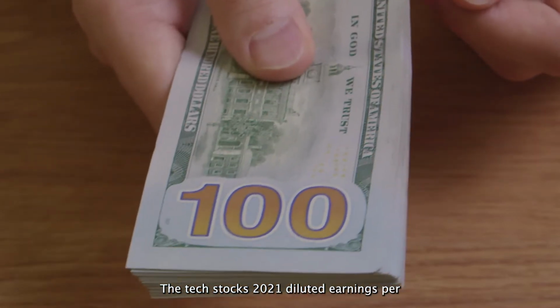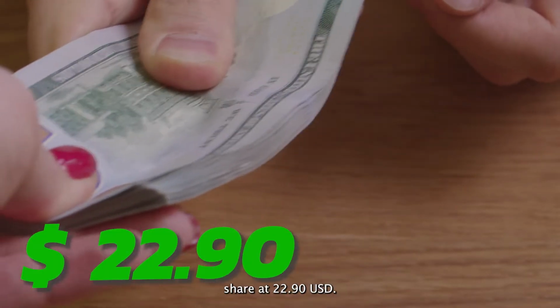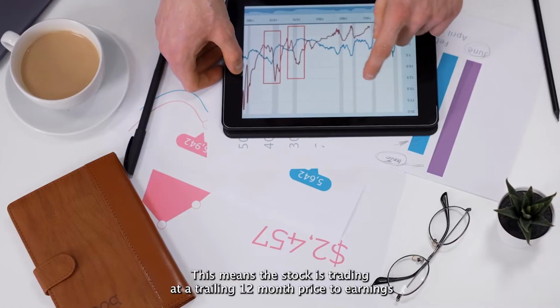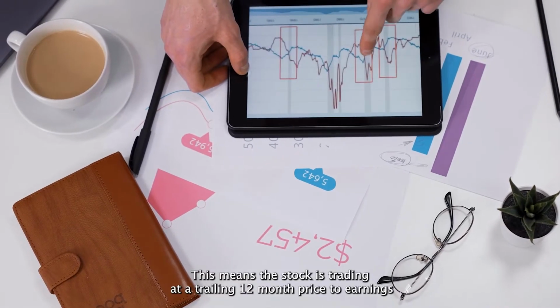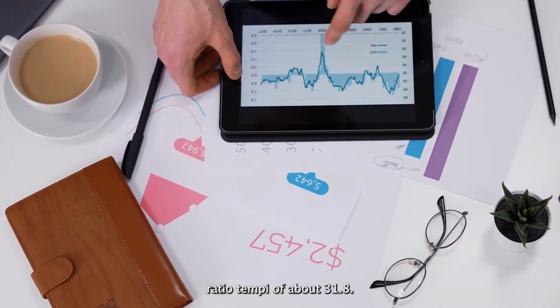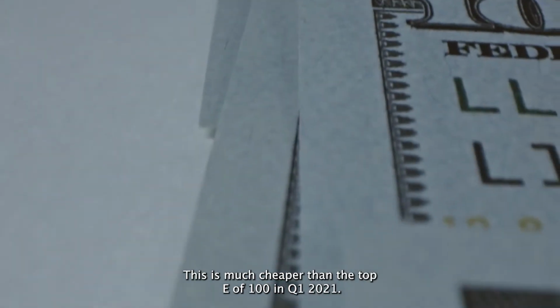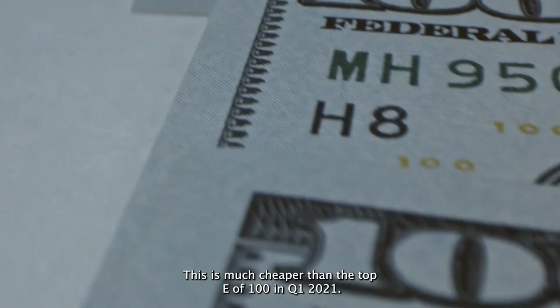The tech stock's 2021 diluted earnings per share are 22 United States dollars and 90 cents. This means the stock is trading at a trailing 12-month price to earnings ratio, TTM/PE, of about 31.8. This is much cheaper than the TTM/PE of 100 in Q1 2021.